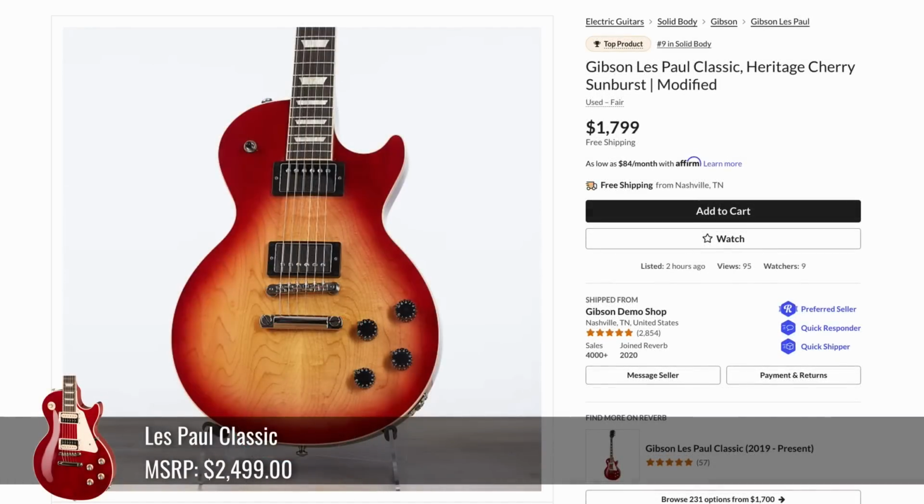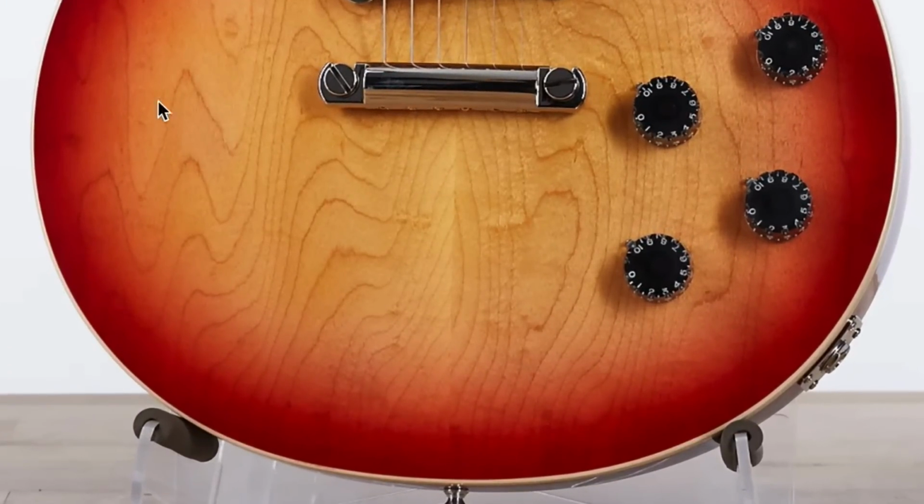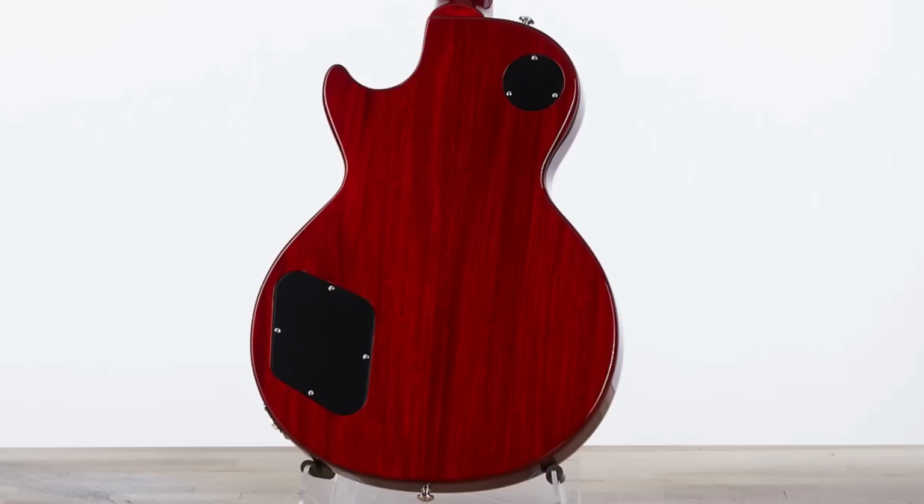But as far as interesting offerings, there was a Les Paul Classic with what I would just randomly describe as ladder wood grain. Like there's one ladder here, one ladder there, another one right here where you can just climb up the rungs of the ladder because, you know, I think you get the idea. The back was all right.